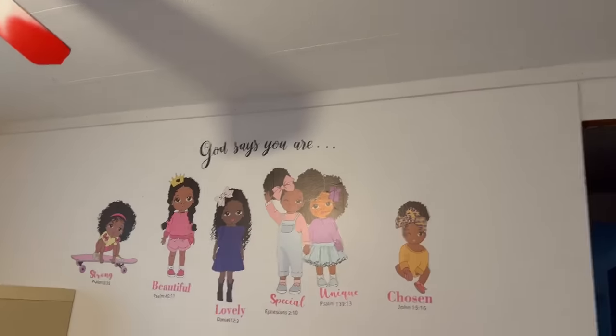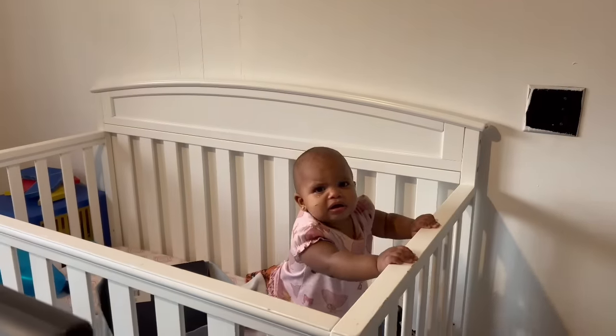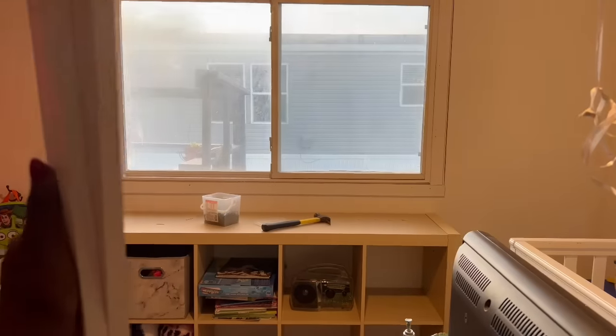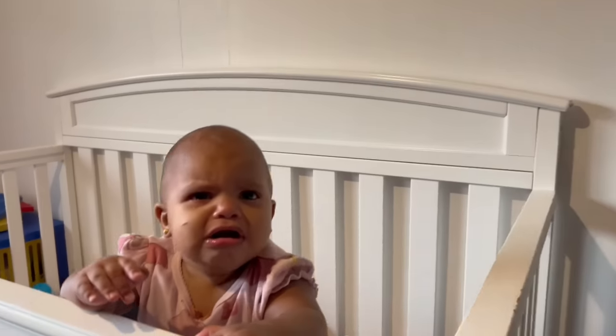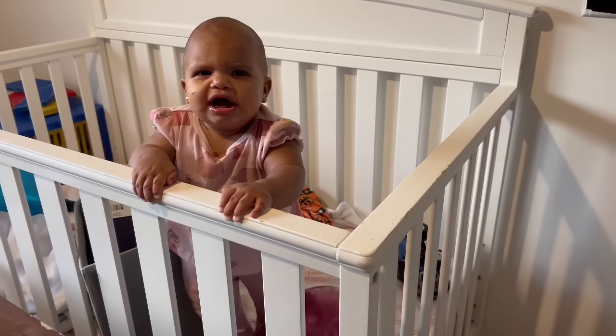Sorry guys, I didn't have the light on to show you, which didn't make any difference, but caulking is all done, top to bottom. Oh, I'm winded. All right, y'all, I'm sorry. I thought this thing was recording this whole time. But I am putting the trim around the window. I'm gonna go ahead and do the last two off camera, then caulk around it and it should be done. I will show you guys the end result here at the end.